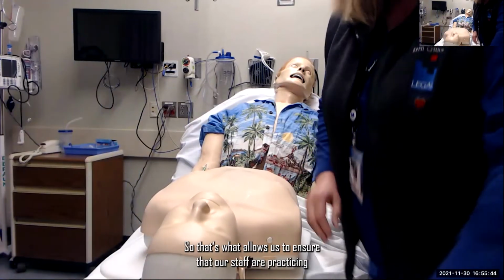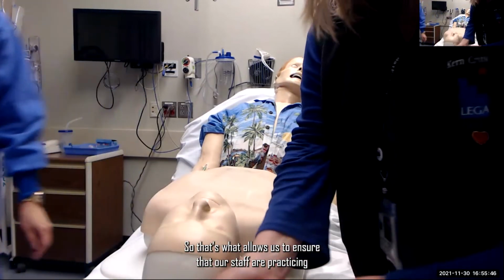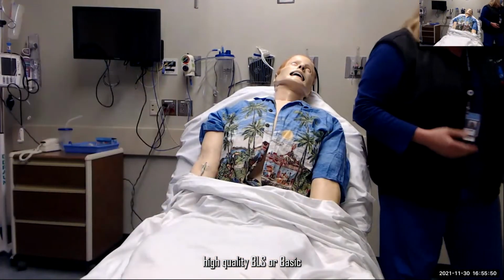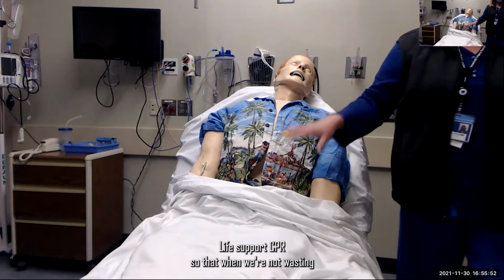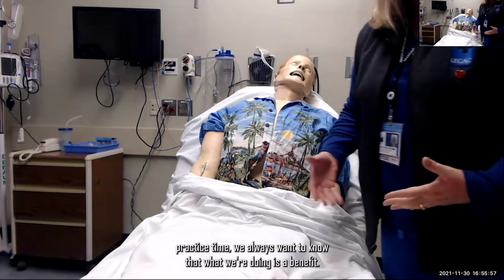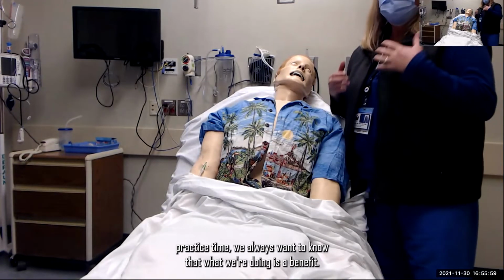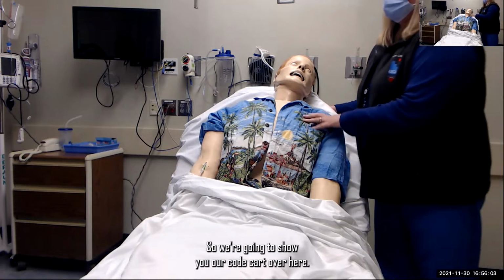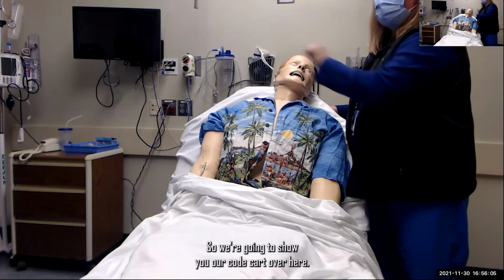So that's what allows us to ensure that our staff are practicing high quality BLS or basic life support, CPR, so that we're not wasting practice time. We always want to know that what we're doing is a benefit. So we're going to show you our code card over here.